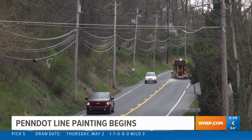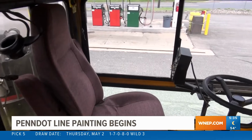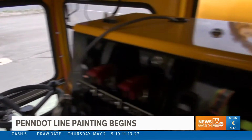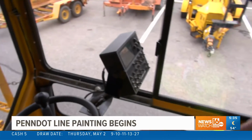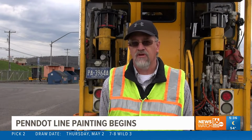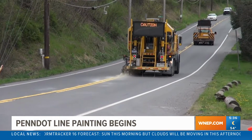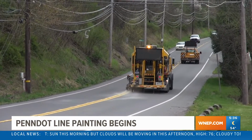Line painting is starting for the spring season all over the state. And here in Bloomsburg, road crews showed Newswatch 16 inside one of the 2 line painting trucks used in this part of central PA. The lines wear off, and so we paint them. The roads that we paint every year. There are more than 10,000 line miles in the 9 counties PennDOT covers in central PA.